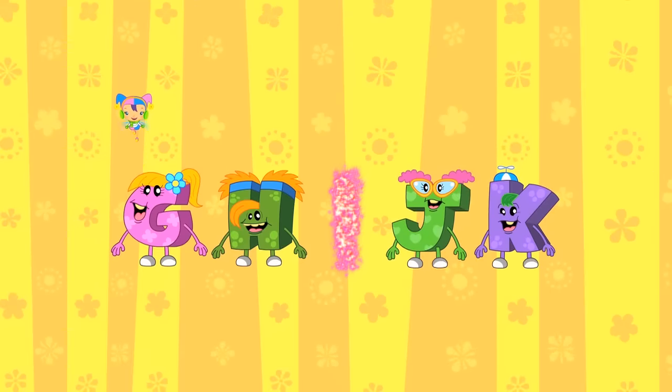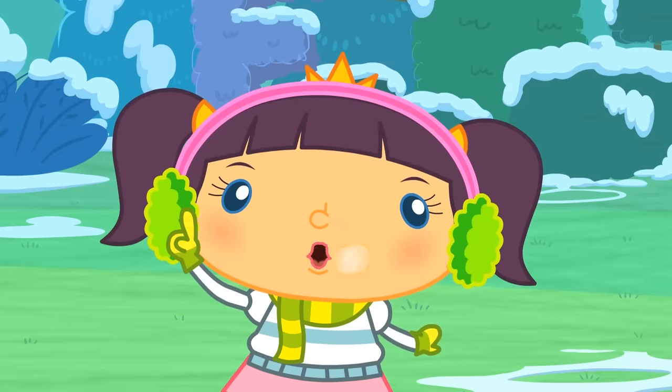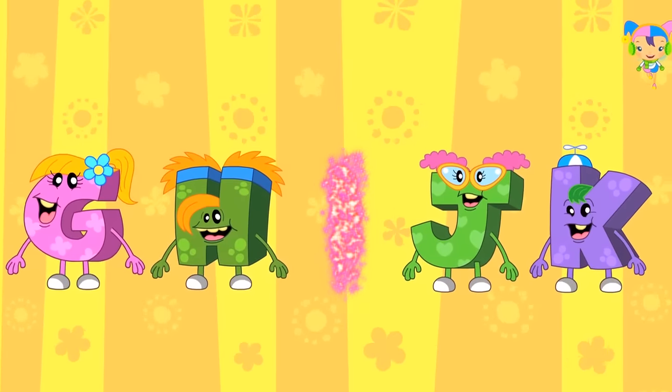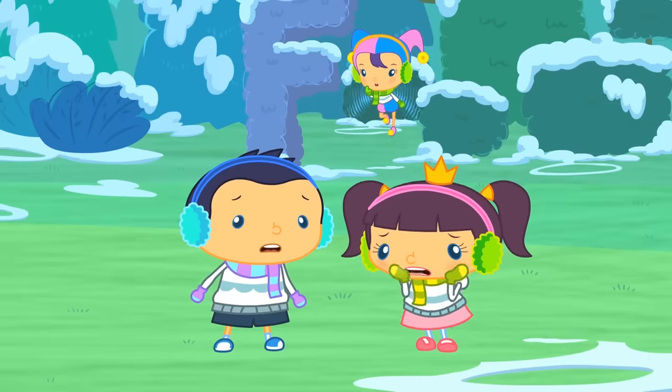One of the ABC Monsters is missing. Can you guess which one? G, H, J, K. This is hard. Oh, I know. That's right. The missing letter is I. It's I Monster that's missing.